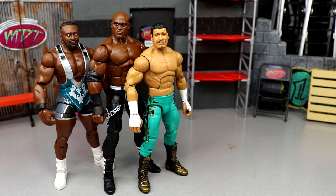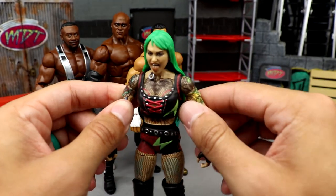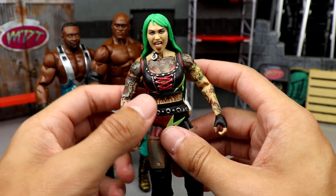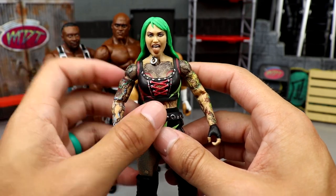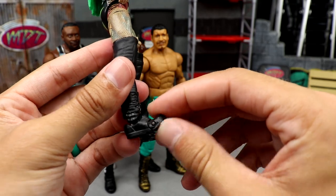Coming in at number 3, we do have Shotzi Blackheart. I really like this figure a lot. I think that the tattoos look really, really good. The head sculpt's cool with the tongue out head sculpt. I like the choker detail. I like all of the different bells and whistles this gets. You get the Ultimate Edition boots here.